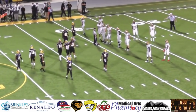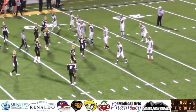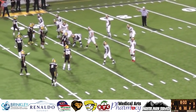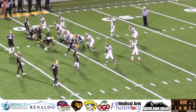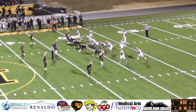8 minutes to go here in the first half. Kings Mountain will get the ball to start the second half. It is just tremendously important for the Golden Lions to get something going on offense right now. Jason Sane, you see anything down there?